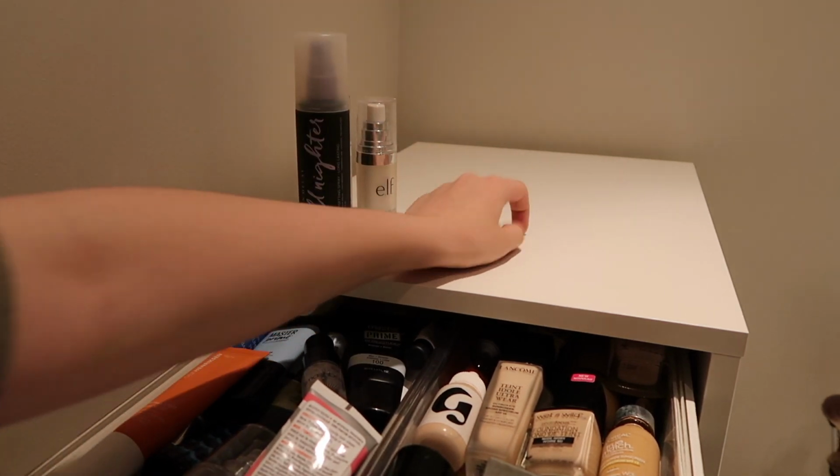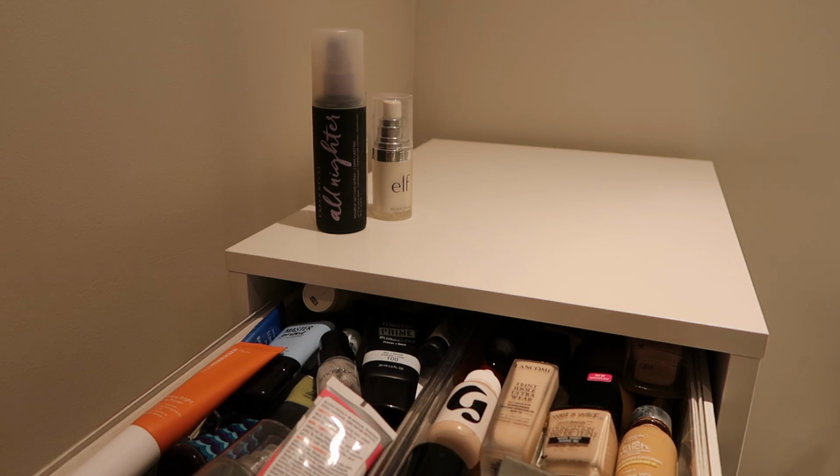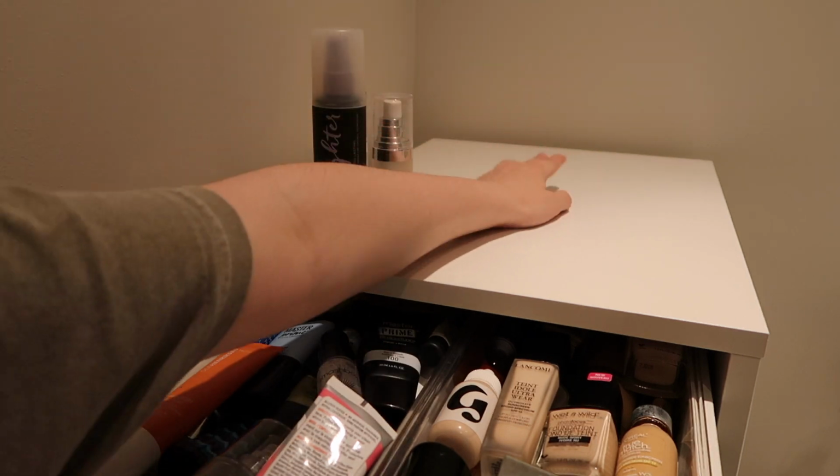But in the back, I'm going to be putting products that I'm going to be throwing away. And when I say throw away, they're not necessarily products that I'm going to be putting in the trash, but I will be recycling them if that's a possibility. So just know that whenever I say that's going in the throwaway pile, those products will be decluttered and going in the back.